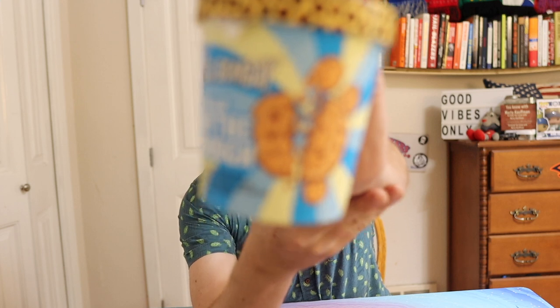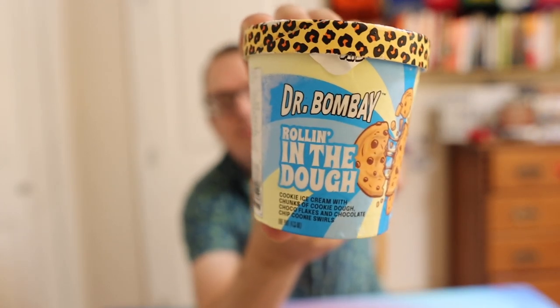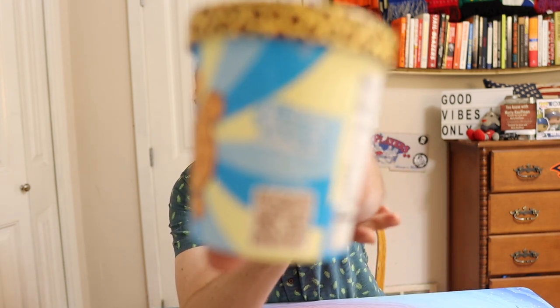Like I said, found it at my local Walmart. They're kind of expensive, guys, but they're probably premium ice cream. This right here was $5. Like that one great rap artist would say, I put $5 on it. It also says, free your mind, free your flavor, it's time. Oh, no, it's the Dr. Bombay way.